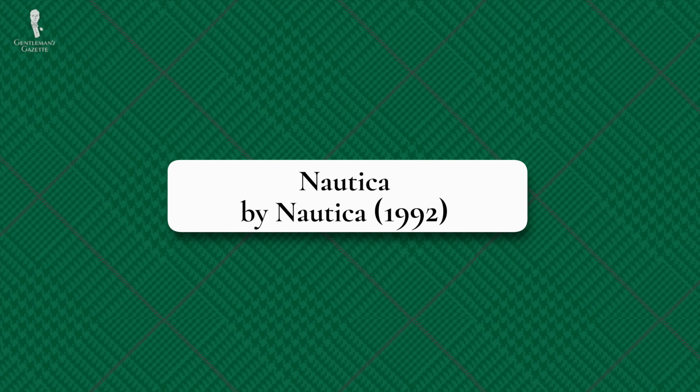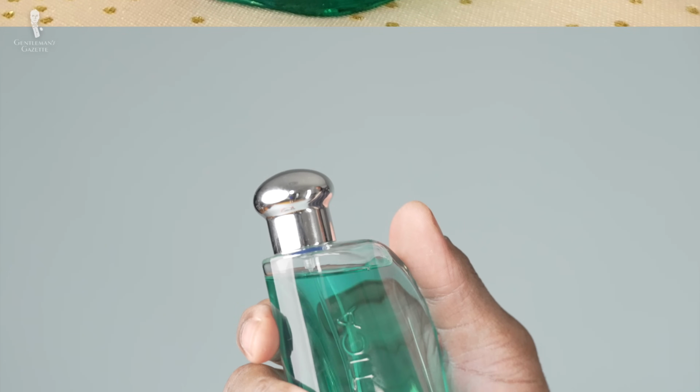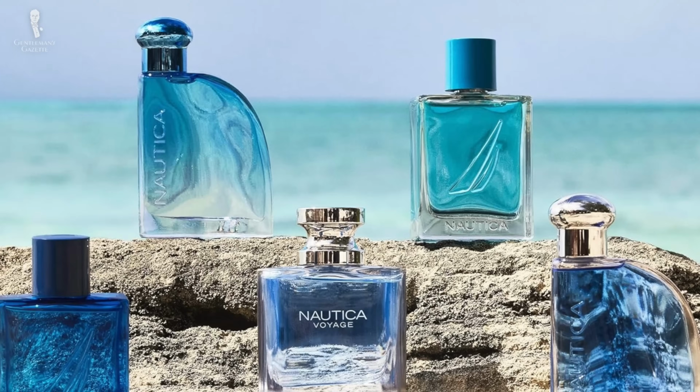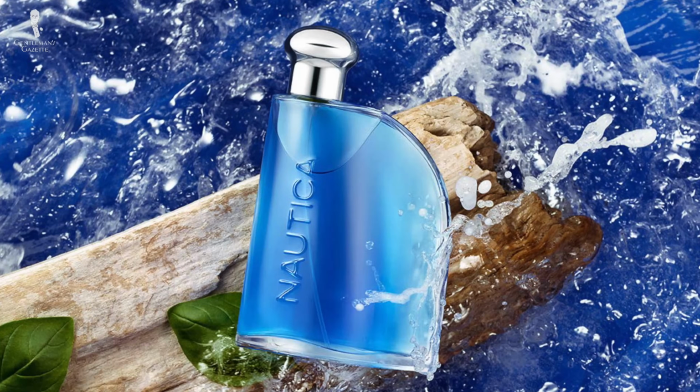Nautica by Nautica. No, you did not just step into a mid-90s high school. We're just about to cover the self-named fragrance from Nautica, immensely popular thanks to its attainable price point in 1992. The original Nautica spawned two successors, Nautica Voyage and Nautica Blue. Nautica Classic is a woody chypre fragrance that leans heavily into botanicals.